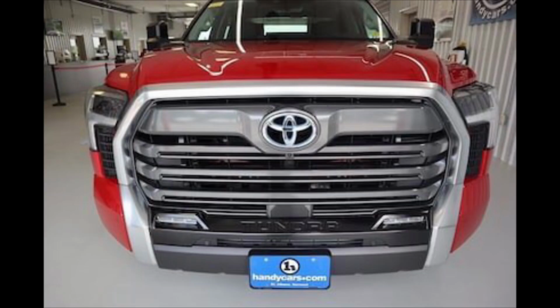Here is the big front end. This is the story of the 2022 Tundra thus far, a year in. People love or people hate this front end. I'd love to hear what you guys think in the comments below. And you can't really see it from this picture, but that Toyota logo is actually outlined in blue, signifying it's a hybrid. If you look at some of the other Toyota models, they've done that forever. Toyota logo with the blue outline there.